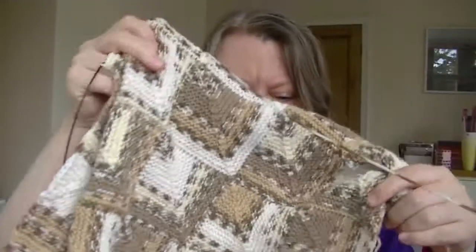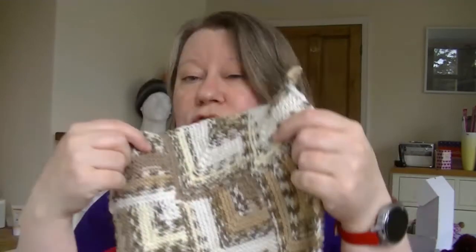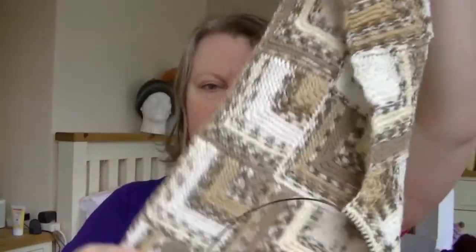Progress on the mitre square blanket. Each square measures about 3.5 inches because it's quite thin yarn. Here it is. I'm on the second skein. That's going to fall off. So because each square measures 3.5 inches, I've done 8 squares in length. So I've done 3 of those lengths so far, as you can see.